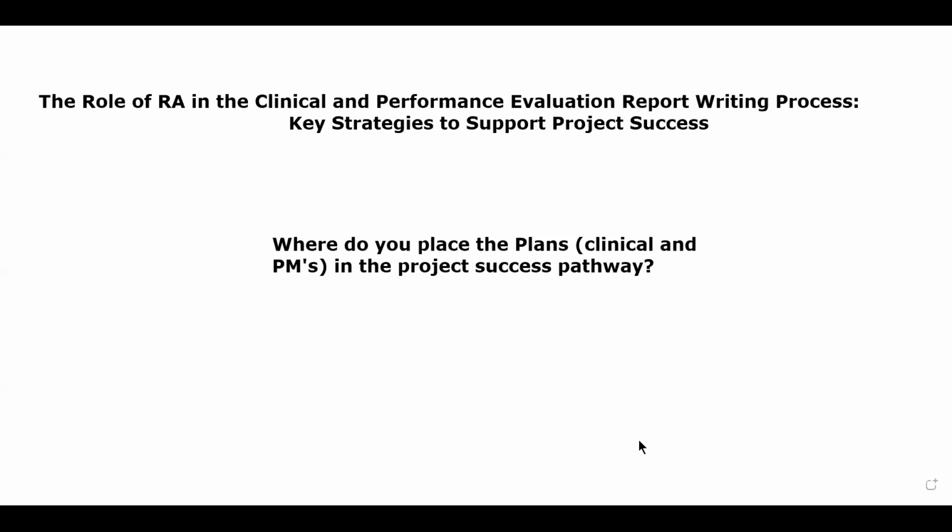All plans, because they're planning documents, should come early in the project success pathway. Knowing that, as you undergo the evaluation part of that pathway, the plans may need to be tweaked. But high-level decisions, concrete decisions and planning need to be part of the plan, and that needs to be laid out from the beginning, because it provides a roadmap for moving forward. So I say early, but with the caveat that don't forget they may need to be tweaked as you undergo the active and iterative process of the evaluation. And that's culminating in the writing of the CER.